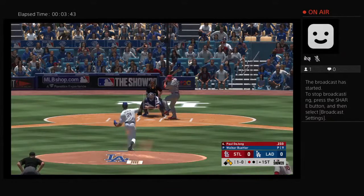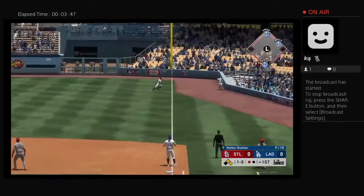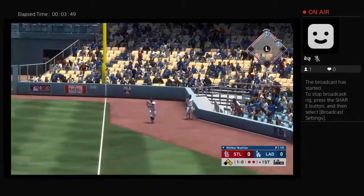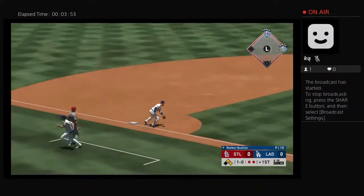Now the 1-0. High in the air down the right field line. Betts is over, and he puts it away in foul ground for the second out.